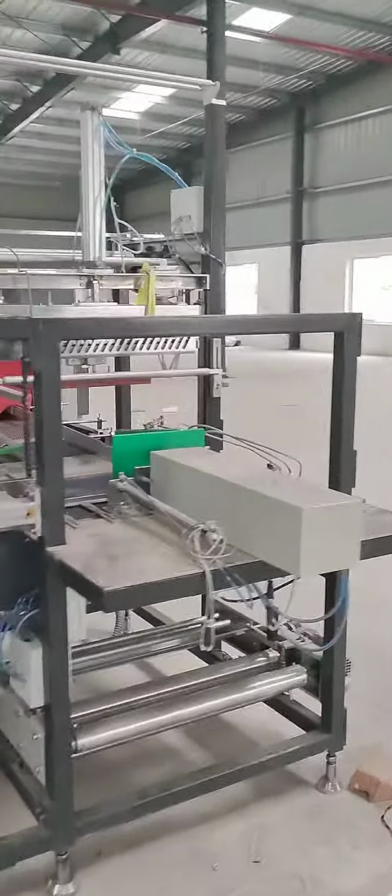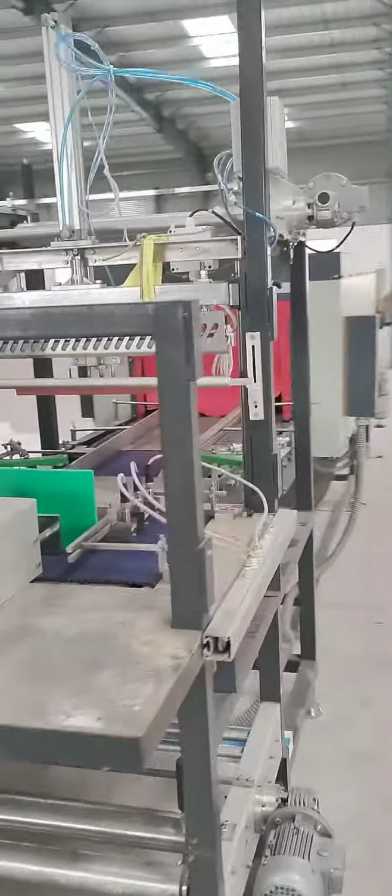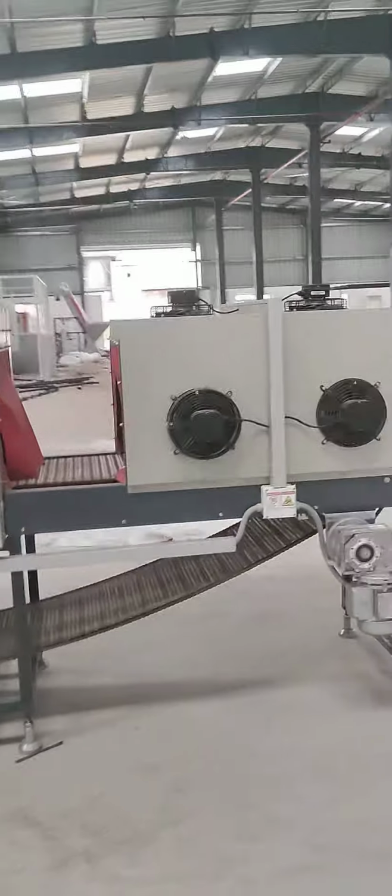All this machinery was supplied by Apex Technology, Siliguri Hakimpara, to Rail Neer projects at Kota, Rajasthan.